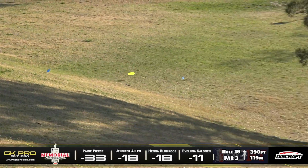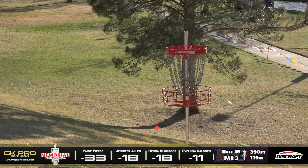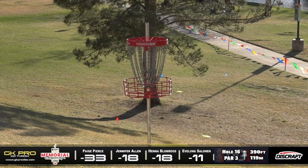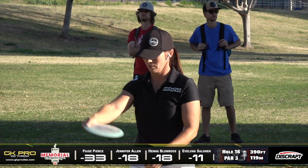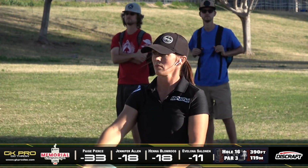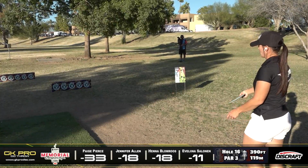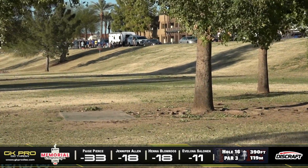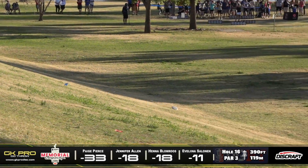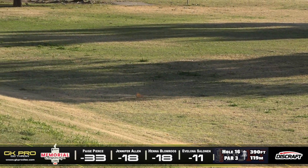Eveliina going FD, just kind of trying to keep something low, out of the wind. Love seeing them work these fairway drivers, something that a lot of FPO players don't really get the chance to throw on Vista del Camino because everyone's working distance drivers. Jen rips over on it. The wind catches it a little bit too, but she'll have an easy up and down for par.